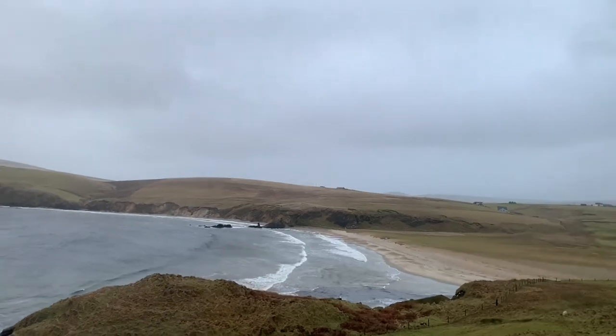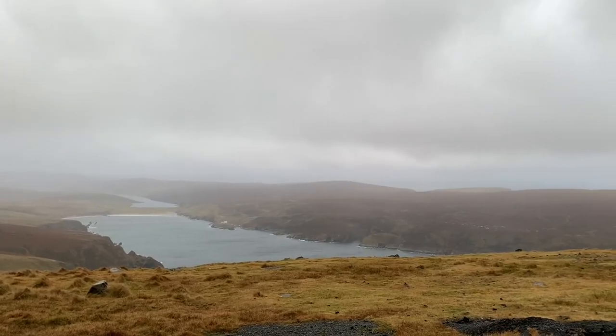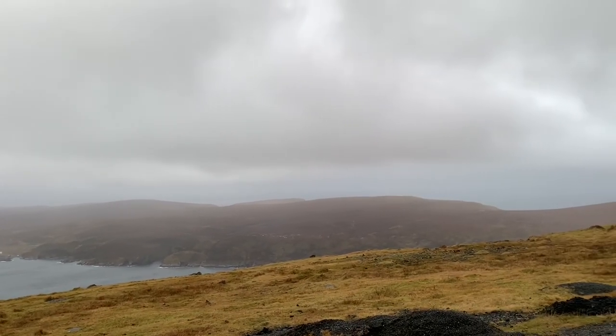The weather is really bad, so we decided not to go ahead, but we haven't given up just yet. We are driving to the other side of the beach to catch a glimpse of the lighthouse.